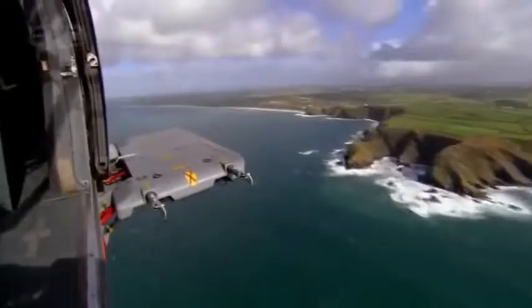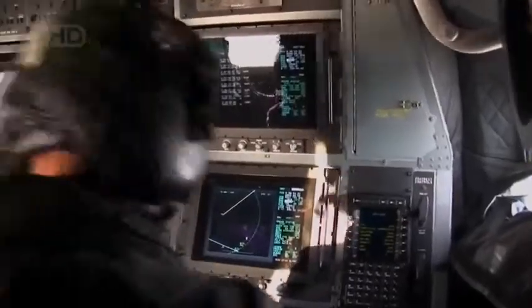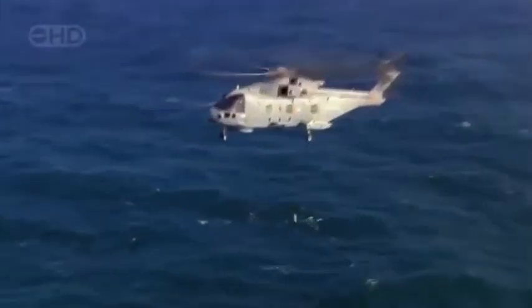But today's supercopters are far more than mere helicopters. Behind the cockpit of this Royal Navy EH-101 is a sophisticated command and control center. It can direct a battle on land or sea, or launch advanced aerial weapons to destroy a submarine or an enemy ship, or carry out reconnaissance and electronic surveillance.